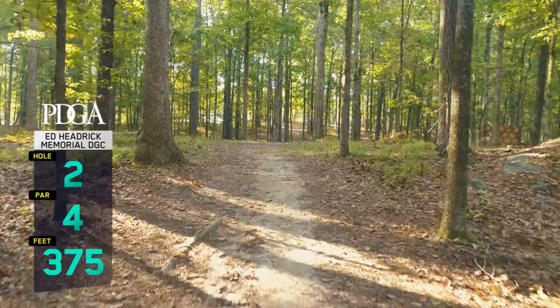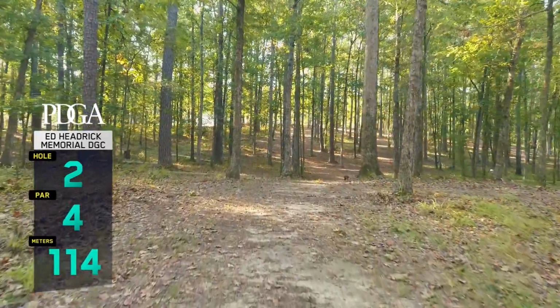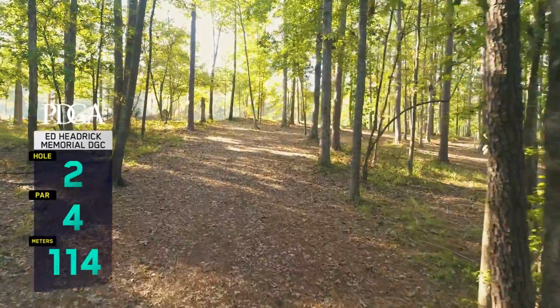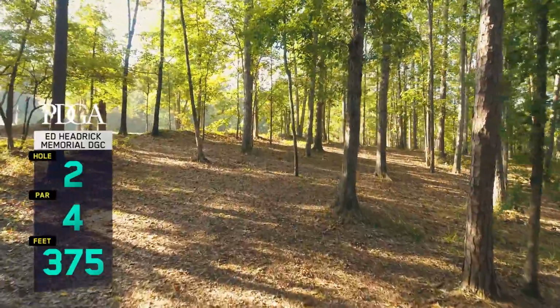Hole 2 is a short par 4 coming in 375 feet. It is sharply uphill at the end. You've kind of got a dual fairway to approach. You can either swing the drive far right and take a lane on the right or go through the lane the drone has opted to fly through this time and find this basket here in the middle.